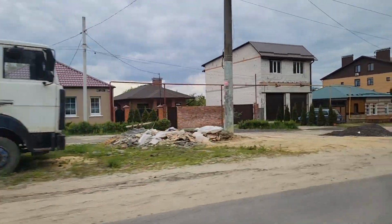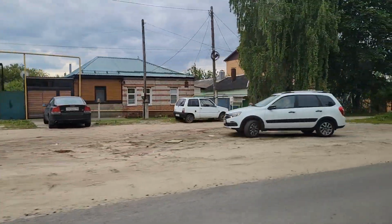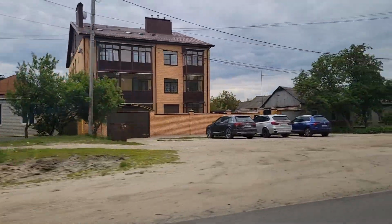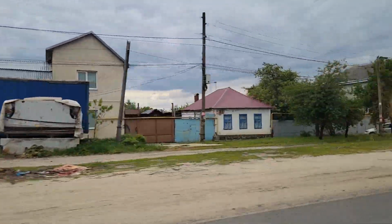There used to be a tram here, right in the middle of the street, and I used to ride it with my grandma. We lived in a house kind of like that. Yeah, kind of like that.